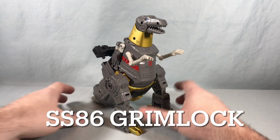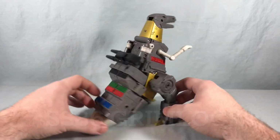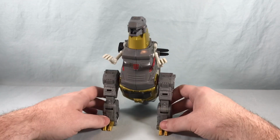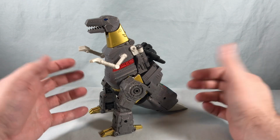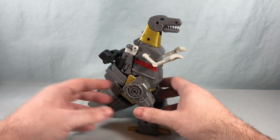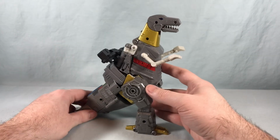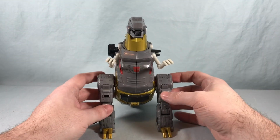So with Slag coming in at number 3, you probably had no doubt that Grimlock was not far behind, and you'd be absolutely correct. He is taking my number 2 spot. When I use that phrase mini masterpiece, this is definitely the figure that I think of. I never had the original masterpiece Grimlock, but I had seen a lot of pictures and reviews, and I just feel like this is about as close to a masterpiece figure as you can get without spending that money.